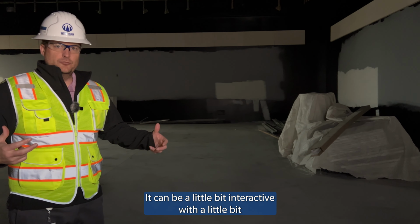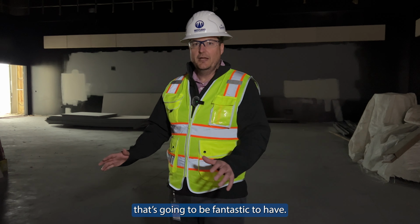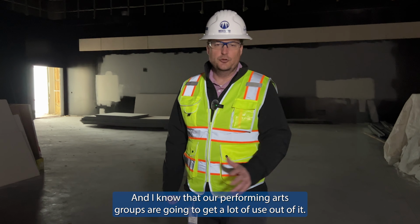It can be a little bit interactive with a little bit more of an intimate audience. It'll just be a space that's going to be fantastic to have, and I know that our performing arts groups are going to get a lot of use out of it.